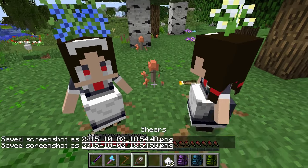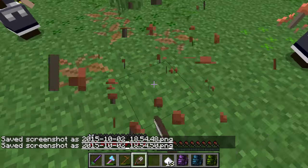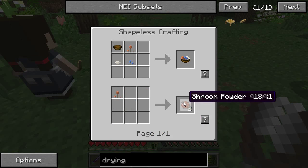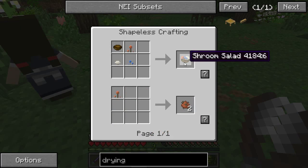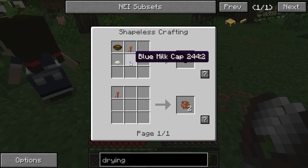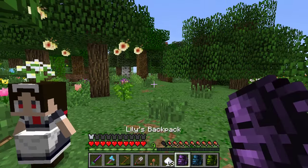Okay, so to go ahead and collect these yummy mushrooms, you have to use a little set of shears, okay? And then you can turn these delicious toadstools either into shroom powder, which does absolutely nothing, so don't bother, or you can turn it into shroom salad if you also have some portobello, which actually I think grows somewhere near the Asian forest part of our zoo. Or if you've got some blue milk caps. And actually, I don't know if I have anywhere that grows blue milk caps very well lately.